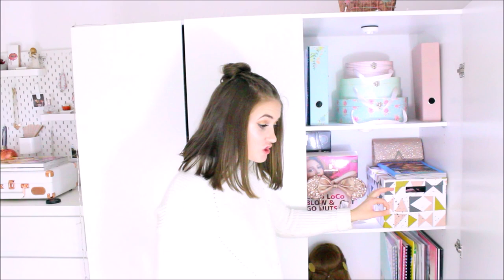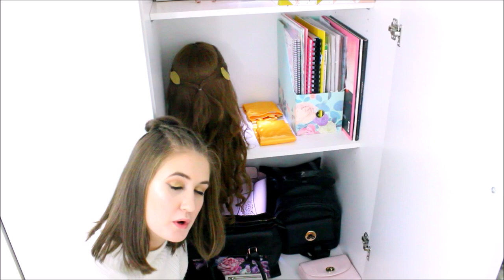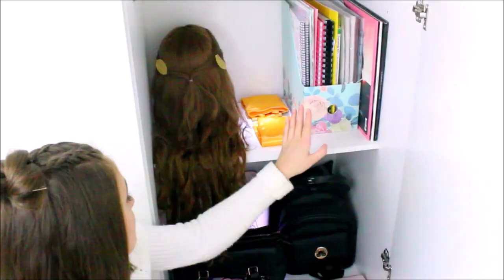prom clutch. To match that, I have my Disneyland Paris minis, my hairdryer from Lee Stafford, and then my hair colours behind it. It's a wig. It's basically my job outside of YouTube, I'm a Disney princess at little kid parties, and it's fun, and I'm Belle. So that's my wig. These are my gloves for it.